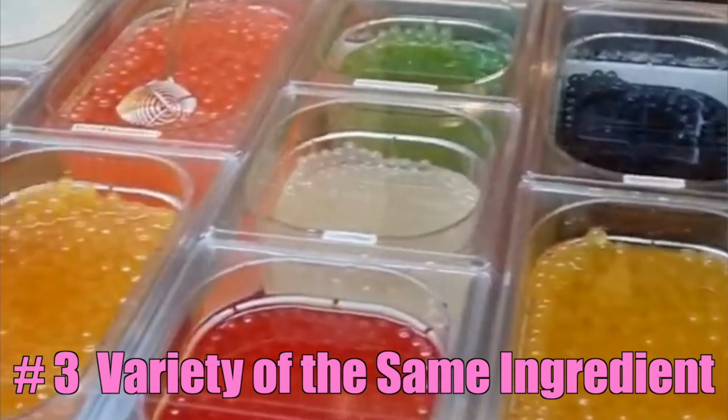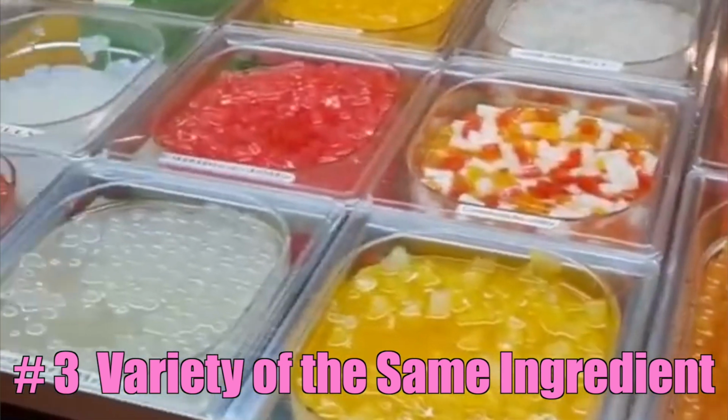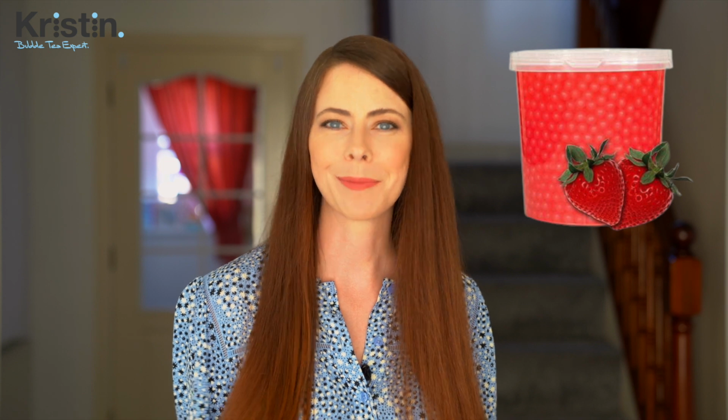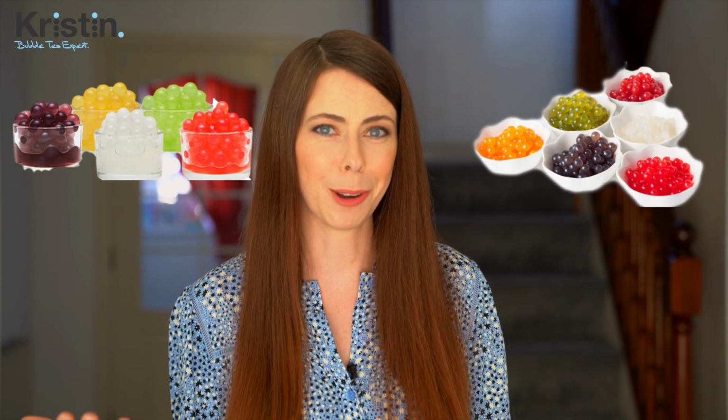Number 3 is variety of the same ingredient. Now hear me out for a second because this might seem a little confusing, but let's take juice balls for example. If you are wanting to supply strawberry juice balls, right, the popping pearls, it would be nice if you had a variety to choose from as opposed to just one brand that the supplier has. Perhaps they can offer a price range of that product, so a less expensive juice ball or a more premium juice ball. Perhaps they offer a sweet strawberry juice ball or more of a tangy strawberry juice ball.